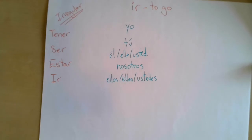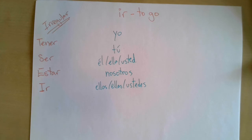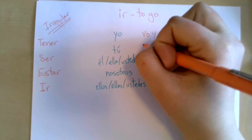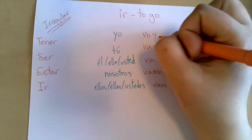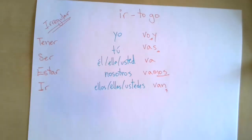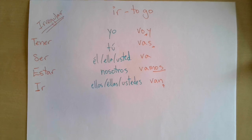And of course, you now need to conjugate your verb. And this is why it's irregular, because it's called ir, and yet it starts with a V. And it's voy, vas, va, vamos, van. So again, you'll notice we have the O, we have the S, we have nothing, we have the mos, and we have the N. That's about all I can say in terms of which are your irregular verbs. They kind of follow that pattern. So that's how you conjugate ir.